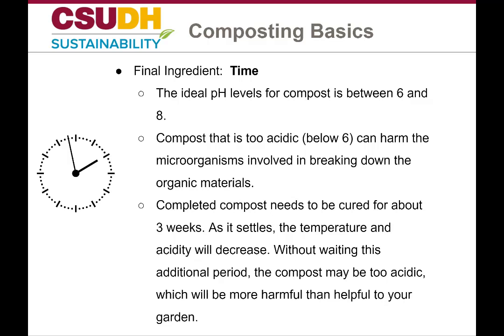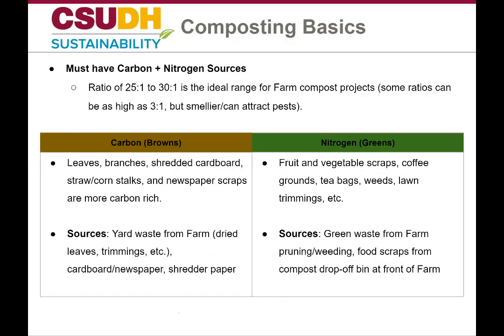Generally, completed compost still needs to be cured for about 3 weeks at minimum. As it settles, the temperature and the acidity will decrease. But if you get too hasty and don't wait that additional period, that compost may still be too acidic, which is more harmful than helpful to your garden. So you really need to be patient when it comes to composting for your projects.